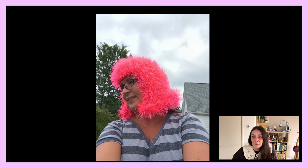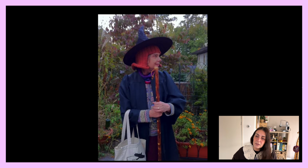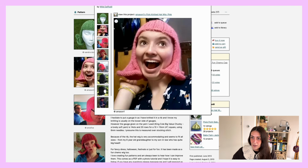These are fun and weird. Oh, fluffy yarn. There we go. See, you can use it for cosplay. That's what I was saying. Matching wigs, yes. So elegant. And if you use a thicker yarn, I don't think this will take you very much time either. How fun.